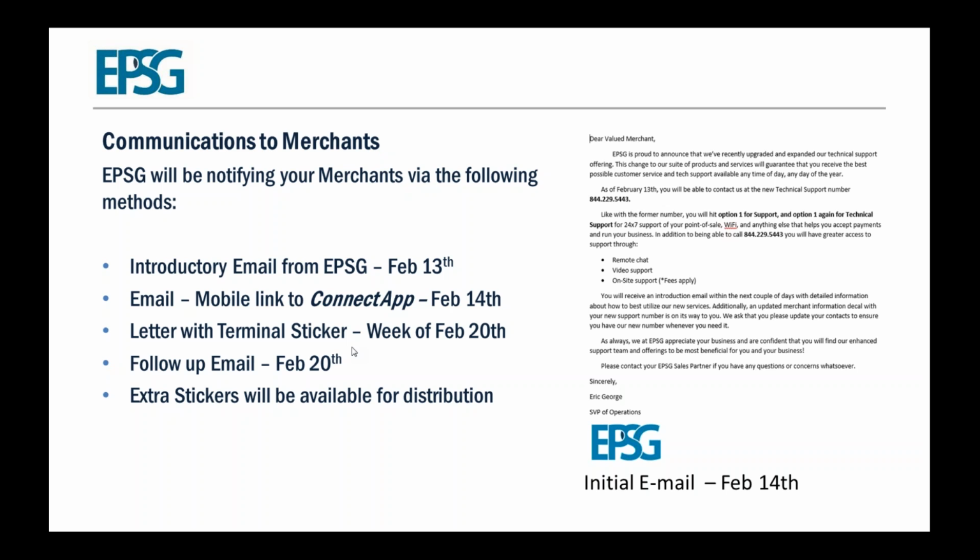That will be going out the week of the 20th. We're also going to be sending out a follow-up email for those merchants who did not open up the email which contained the mobile link. Those should be going out on the 20th. As well as some extra stickers will be getting printed and sent to the office here at EPSG, and we can provide those to any sales partners who'd like a few to hand out to their merchants.